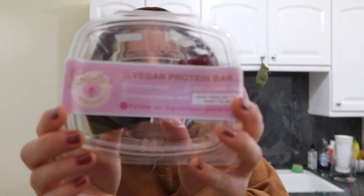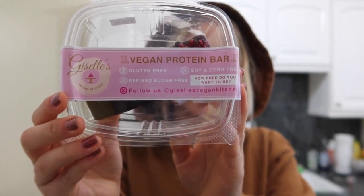And then I got something from Giselle's Vegan Kitchen. This is her vegan raw protein bar. Gluten-free, refined sugar-free, all that good stuff. I've always wanted to try her stuff. I see people that I follow that live out here in LA eating her stuff all the time, so I'm really excited for that.